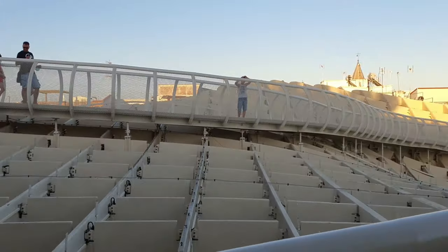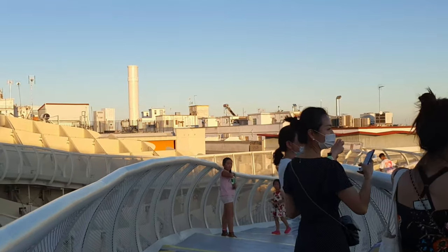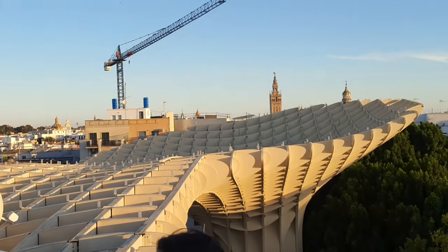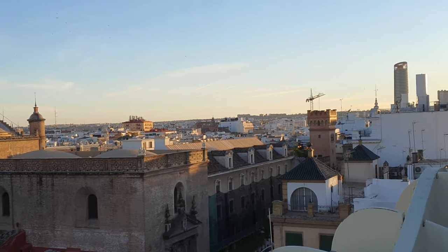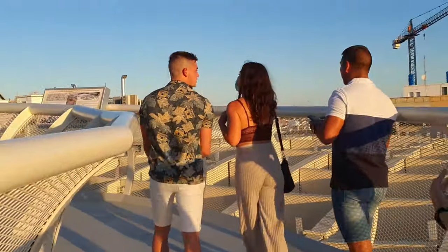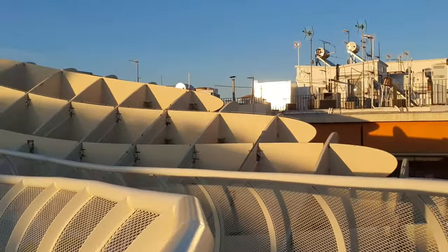The upper level contains a lookout point and a panoramic route that covers most of the area. Inside the central parasols, at a height of 22 meters, there is a tapas restaurant and space for events.